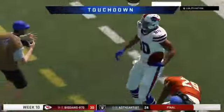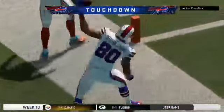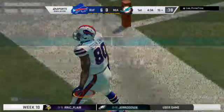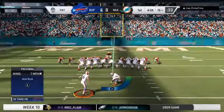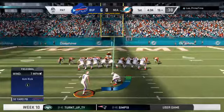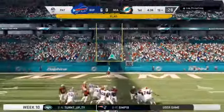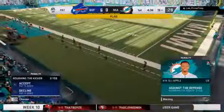And this is caught for a Bills touchdown. Austin Seferian-Jenkins, his 1st touchdown on the year. And the Bills take it all the way down the field and score on the opening drive. The PAT up and good, but hold on a second. There is a flag.